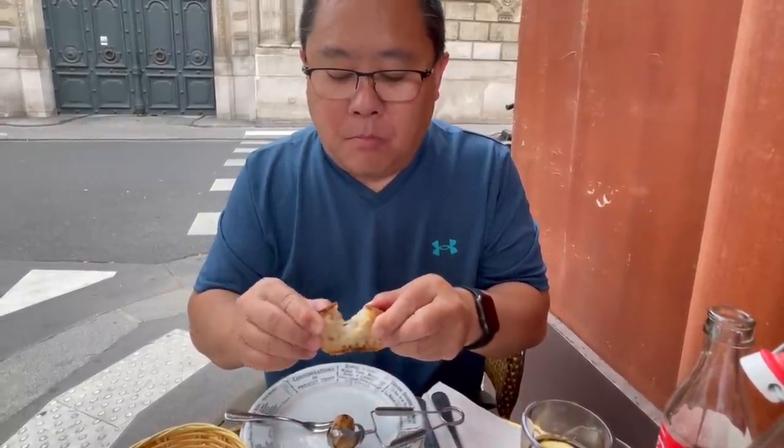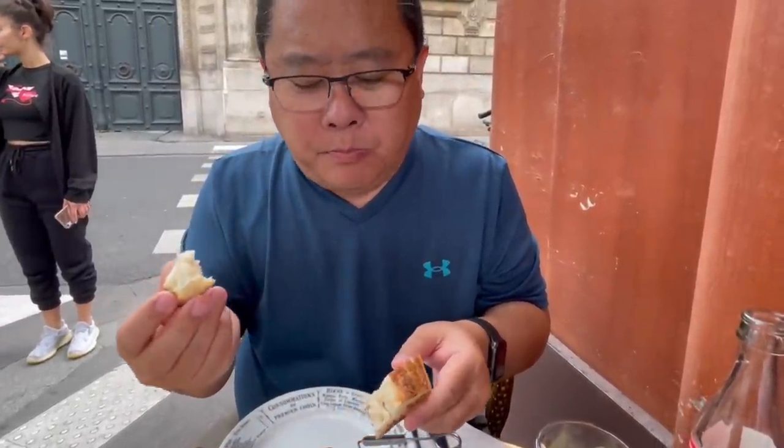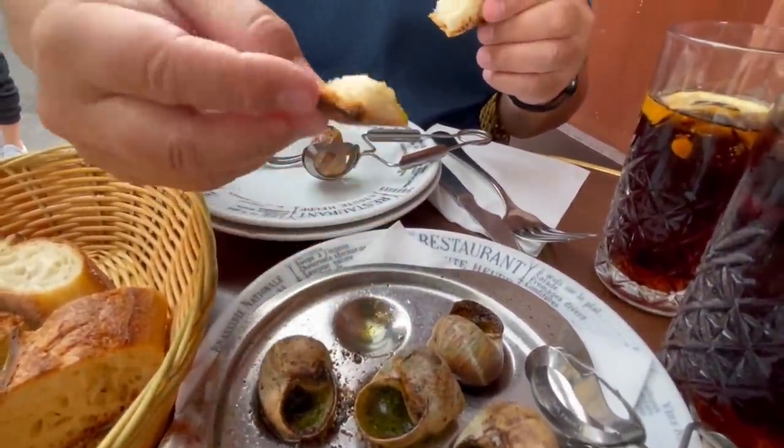Is it hot? It is hot. Bubbling on the way out, babe. It's cooked a little bit more than the other two, so it's semi-chewy, but great flavors. Well, that parsley butter is very unique. Not too strong on the parsley, but very strong on the butter. It's really good. I like it.